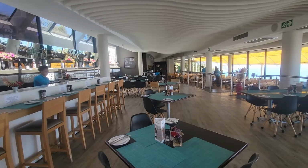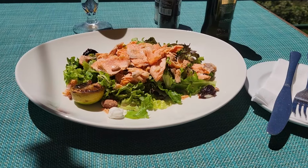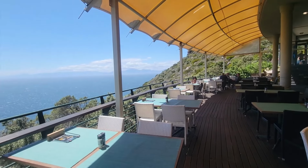Now, after climbing back down from the lighthouse, I decided to eat at the restaurant on the property called Two Oceans. It's actually a really beautiful restaurant that has some pretty good food with great views from the patio.